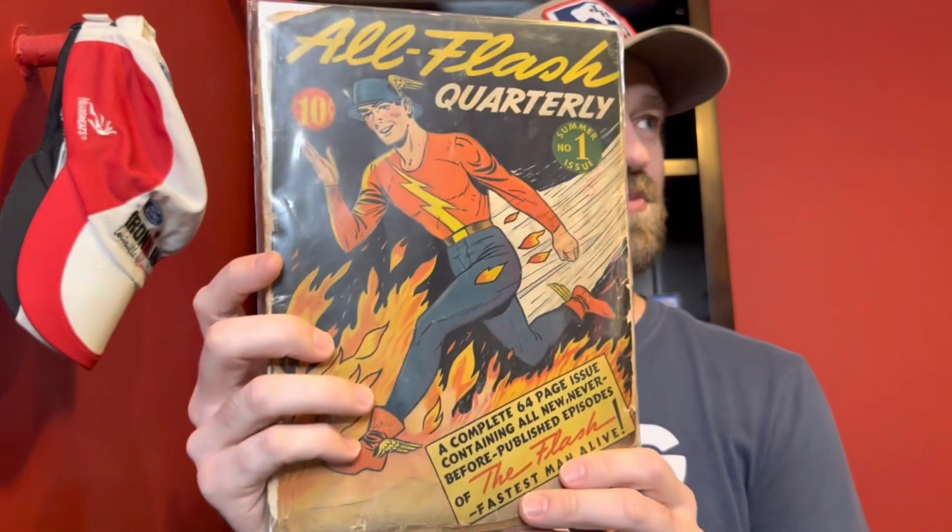In theory, it's complete. I will take a look at it maybe, but I don't know if it really matters all that much to me. At this stage, I got it for a great price. It was sold as a 0.5. Even if it was missing a page, it's still a 0.5. But yeah, All Flash Quarterly #1. Gonna send this one in to get graded as part of my submission, not going to pressing first. Normally I will go to pressing. Some people asked about that.